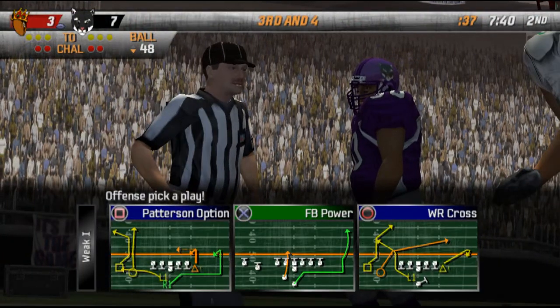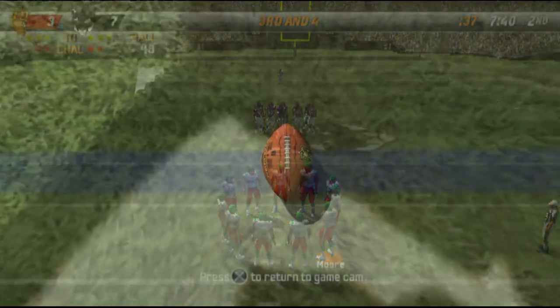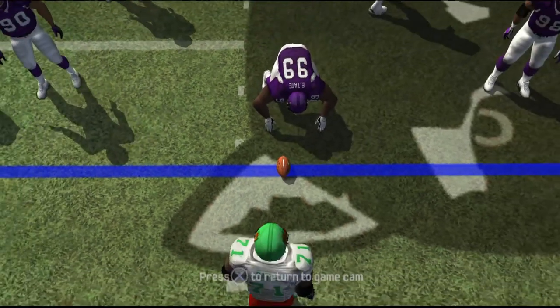I'll tell you, there are plenty of guys in the league who take pride in making hits like that, especially when it causes an incompletion.